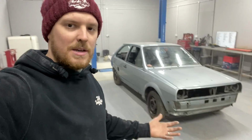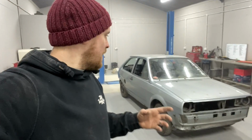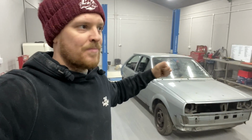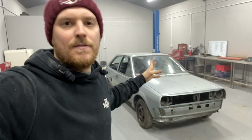What colour should we paint it? What should we do with the interior? What wheels? I've got the majority of it in mind. What engine do you think we should put in it as well? Bearing in mind this is a small block engine base, so we can't go R32 in it. We can't go 20 valve in it, things like that. You can do it. It just involves a lot of fabrication.